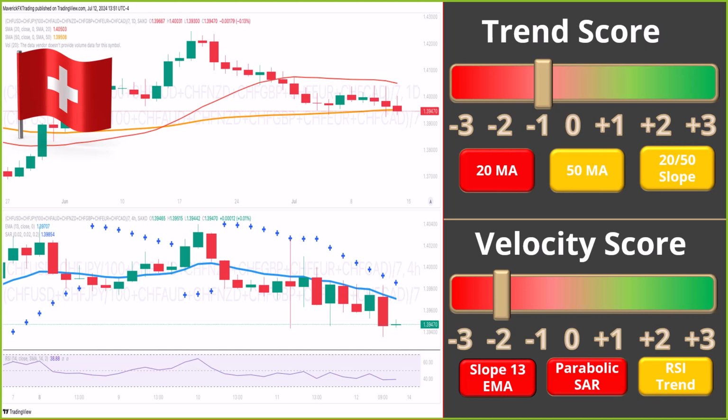This again goes on the top of the list. Its score is weakening, slow and gradual, moving lower, and I like this going into next week.